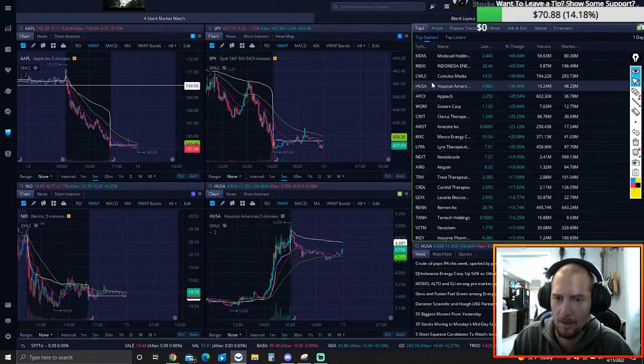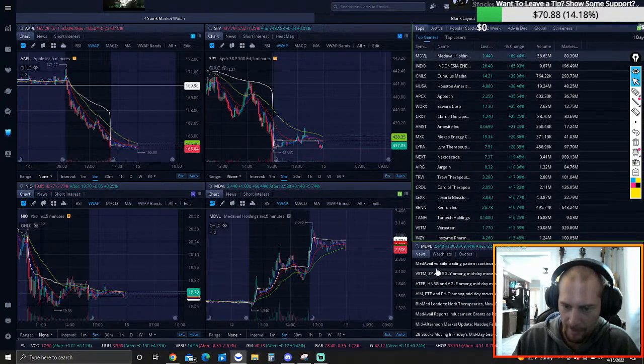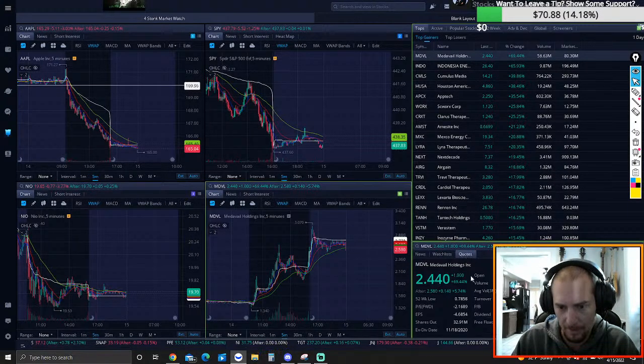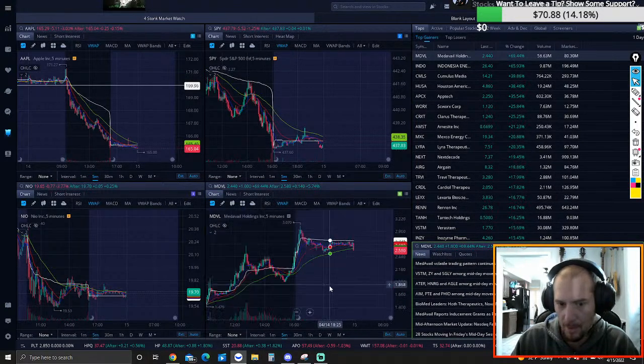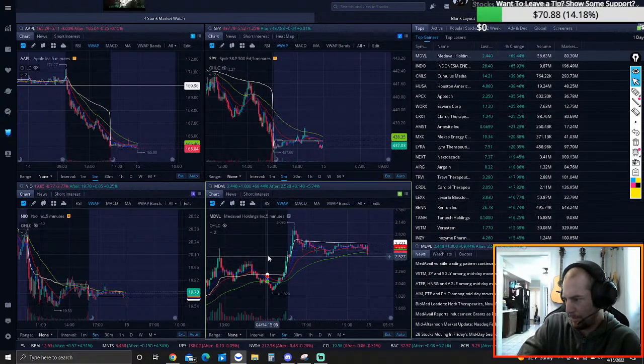So top gainers, if I want to look at the top gapper and figure out why it's gapping up on news, I've got a news tab right here. So there it is in a quotes tab there. I can quickly swap between the news. Like if I'm trading a low float stock, I need to know these things very quickly.